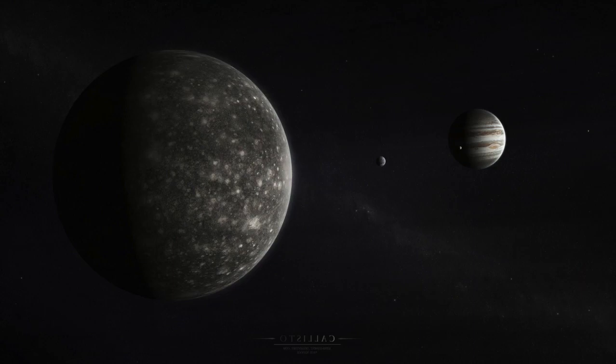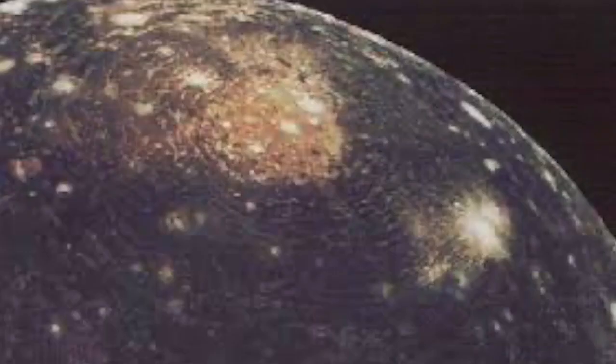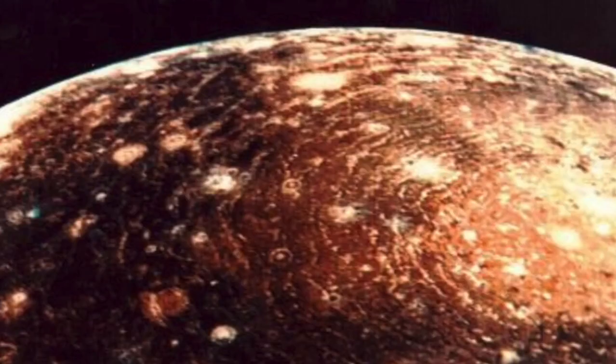Callisto, on the other hand, is believed to be one of the oldest objects in our solar system, with a surface that has remained relatively unchanged for billions of years.